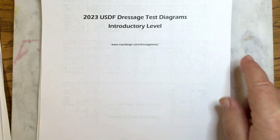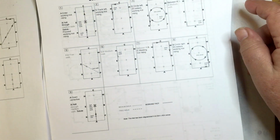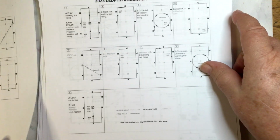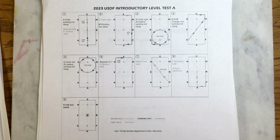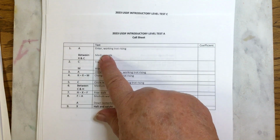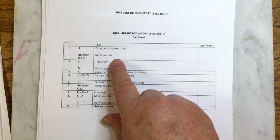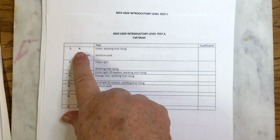Now, I found this site, mayidesign.com, and she did a really good job of breaking down the tests. So, for example, very visual. Let me see if I can find the written test. So the FEI would have this test. This is what it would say. Enter, working trot, rising, medium walk, track ride. And you're going to do it between the markers.